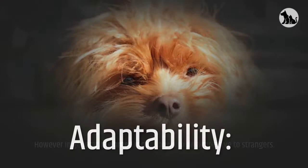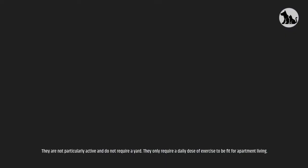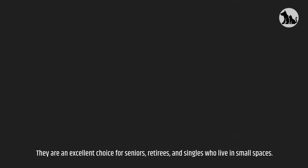Adaptability: Cavapoos are well suited to apartment living. They are not particularly active and do not require a yard. They only require a daily dose of exercise to be fit for apartment living. They are an excellent choice for seniors, retirees, and singles who live in small spaces.